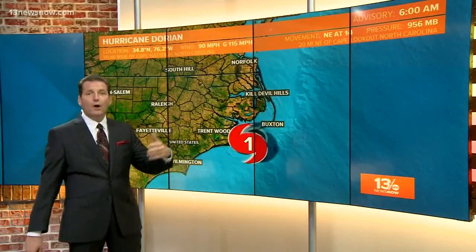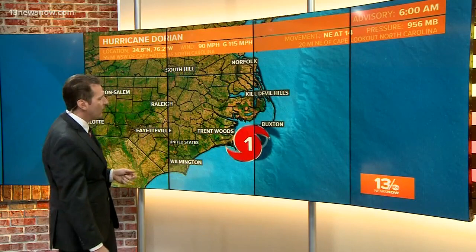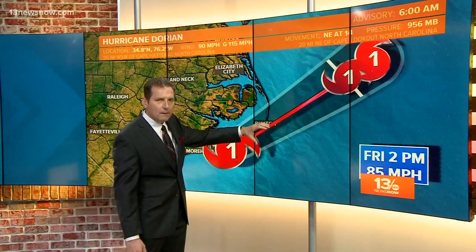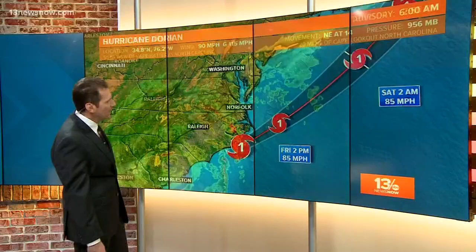This system right now is still rolling to the northeast, 14 miles per hour. It is a Category 1 hurricane. It weakened a little bit overnight, thank goodness, but it is going to continue to move off to the northeast. That center coming by Buxton and Hatteras. Right now, the eye wall is over Ocracoke, and it is continuing to move along. So this area is getting hit very hard, and we'll zoom in on the radar coming up in just a moment.